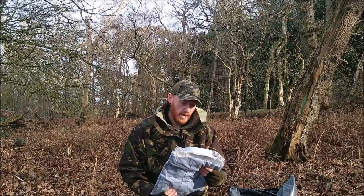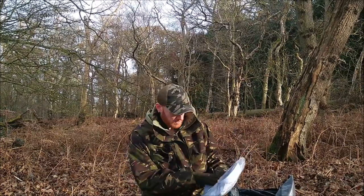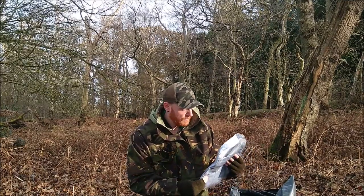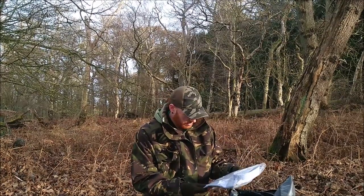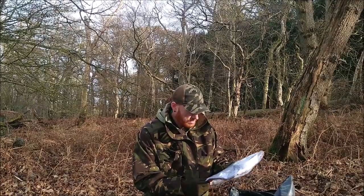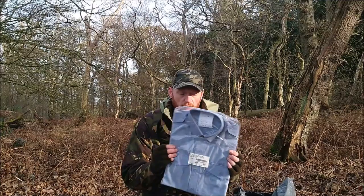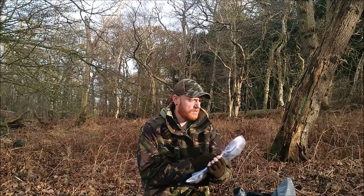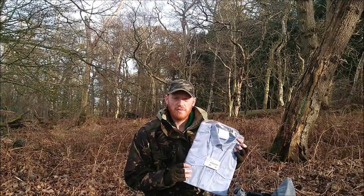Oh, wicked. A brand new long sleeve shirt. Size 39 collar, any ideas? I'm a 16 collar. If that's a 39 collar, it's quite big. Okay. I'll have to look into that. Extra long sleeve, size 39. 39 collar.